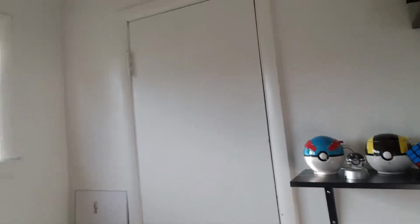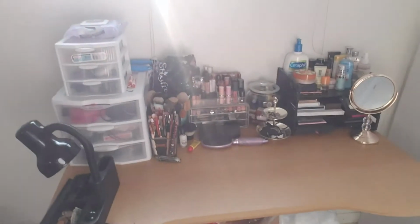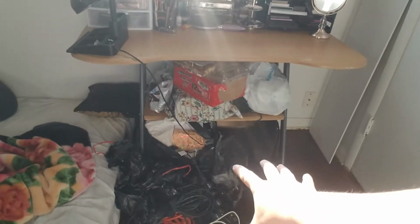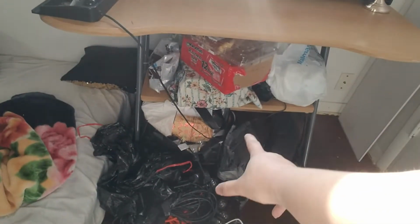This is my closet, just all my girl stuff, girly stuff. I don't do my makeup, right? Shut up. As you can see, we're not settled yet. I still gotta do all this stuff right here.